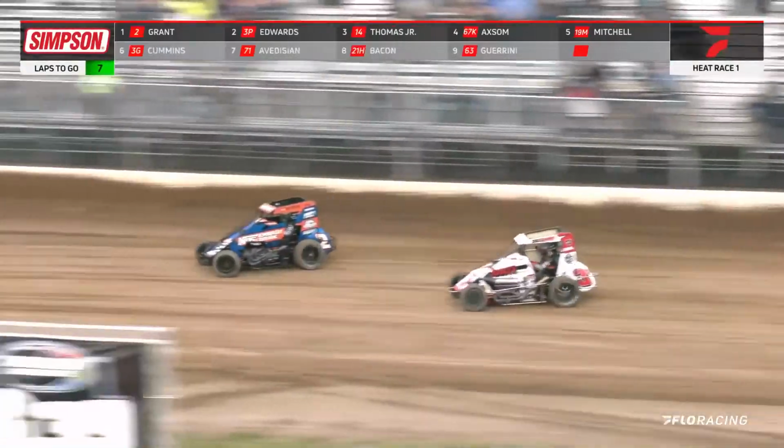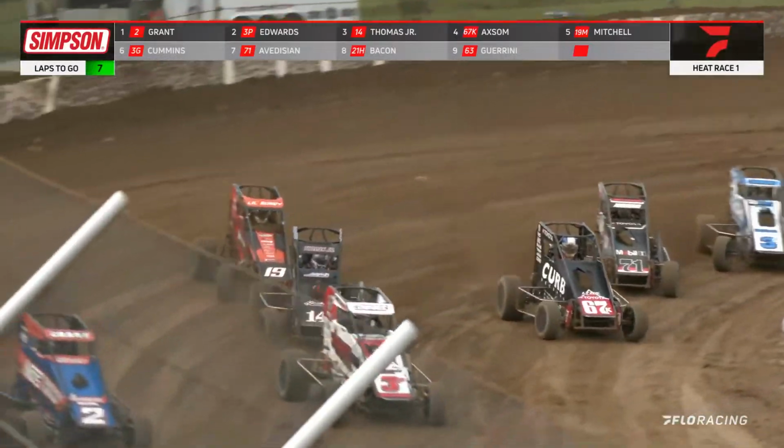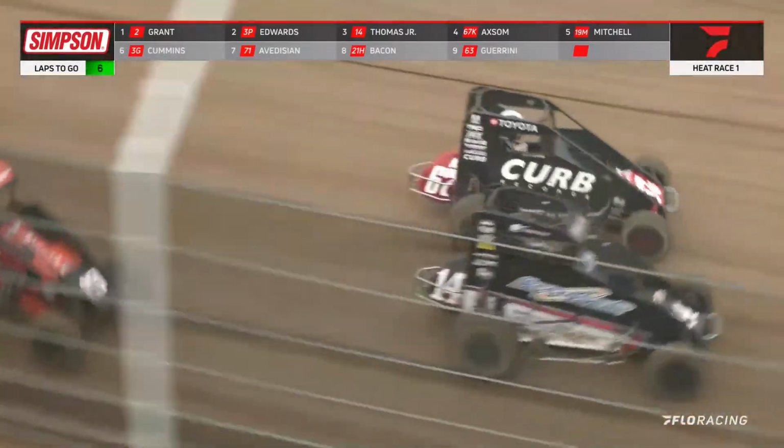The Avante Windows and Doors 3P currently running in the 2nd spot. Then you're going to find Kevin Thomas Jr. running in 3rd. On his back bumper is going to be Little Bunny in the 19 to his inside.